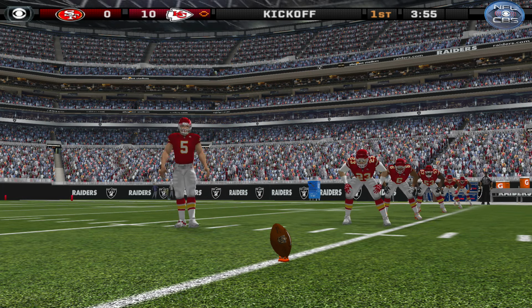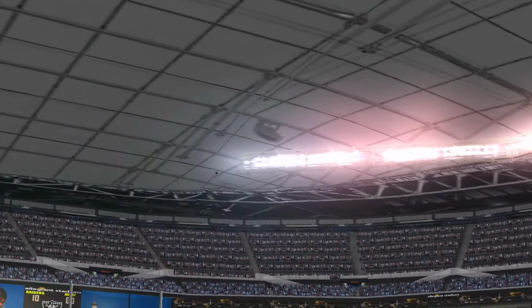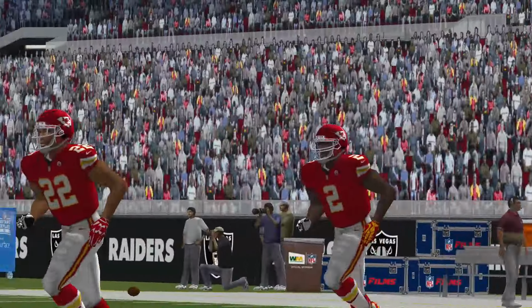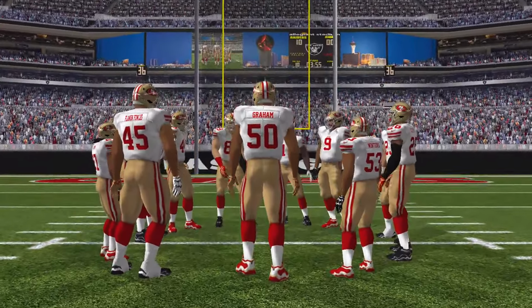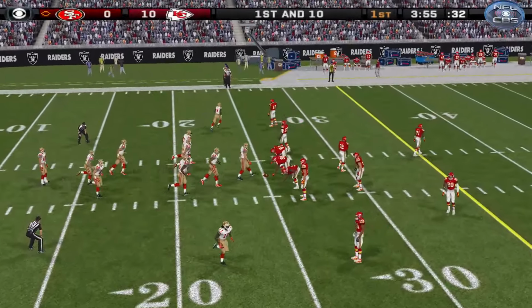Townsend comes in to kick off. Kansas City is lined up for the kickoff. McCaffrey back to return. He won't have a chance for a return here. The last time the defense was on the field, they forced a bad throw, picked up a takeaway. First and 10. Ball on the 25-yard line.